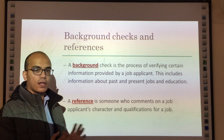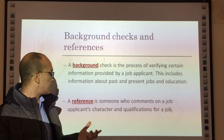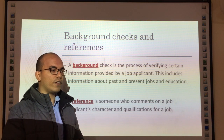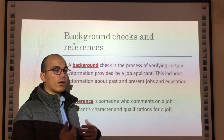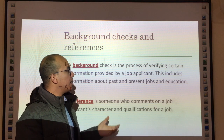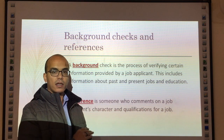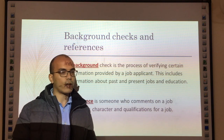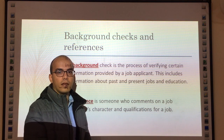Now, the last 2 things that I want to discuss is a background check, what is it exactly, and a reference. So, a background check is something that every company does. Whenever they interview somebody and they are considering them to be an applicable person for the job, they need to make sure that the information in their files and the information that they provided is 100% accurate, and there is no sort of misleading in the information.